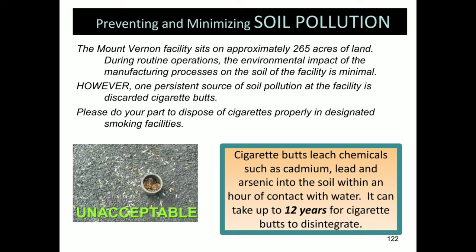Cigarette butts leach chemicals such as cadmium, lead, and arsenic into the soil within an hour of contact with water. It can take up to 12 years for cigarette butts to disintegrate.